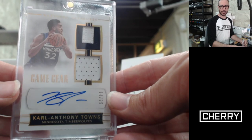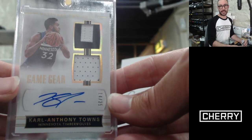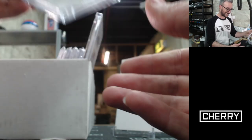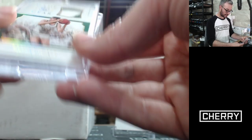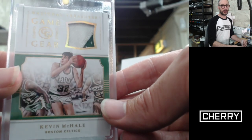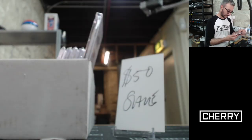Karl-Anthony Towns. There is a huge amount of love for Lonzo. There should be. He's dominating. Karl-Anthony Towns to 25. Dual patch auto. From National Treasures. Be good if there was some love for De'Aaron Fox. Check this guy. Number to 10. Kevin McHale. Oh, that's cool. Patch for the Celtics. That is an expensive card. Game worn, obviously.